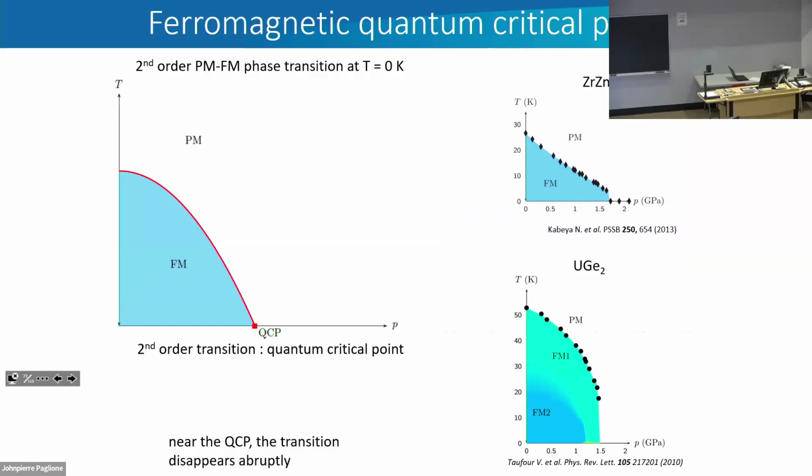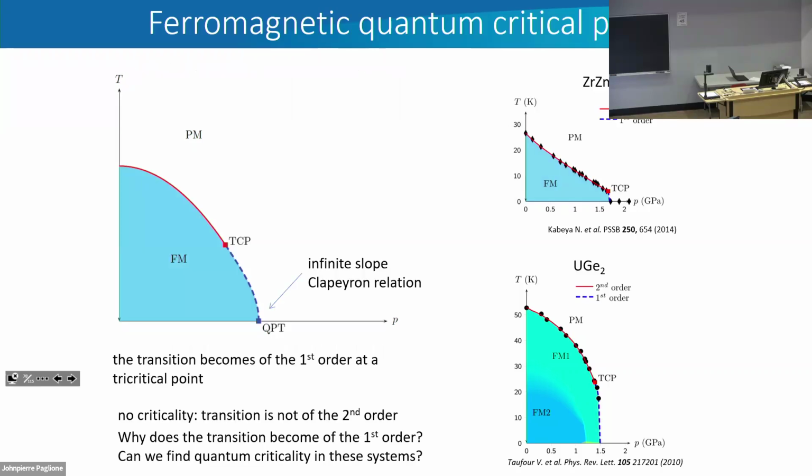So in fact, what happens is that in this phase diagram, there is what we call a tri-critical point, where the transition changes from second order to first order. So it starts to have latent heat here, which it doesn't have here. Okay? And then due to a thermodynamic relation called the Clapeyron relation, it disappears abruptly at T equals 0. This tri-critical point is at about 3 Kelvin in zirconium zinc-2, and at about 25 Kelvin in uranium germanium-2. So then we don't have a quantum critical point. But quantum criticality is still there in this system, but you need to go in a third dimension to see it. And this third dimension is magnetic field.